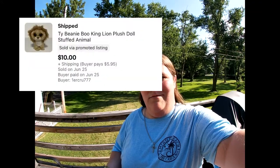You don't want to spend money probably on Beanie Boos or Beanie Babies. They just don't have the resale value. But when you can get them for free and then eventually sell them, then that's great. So this sold over the weekend for 10 bucks.